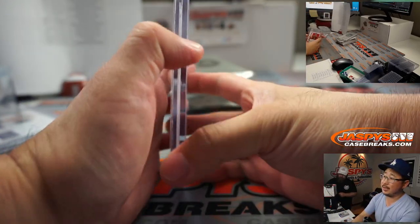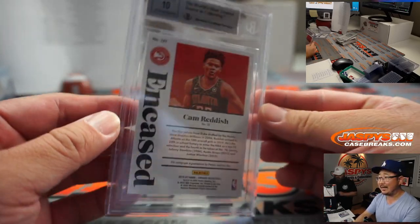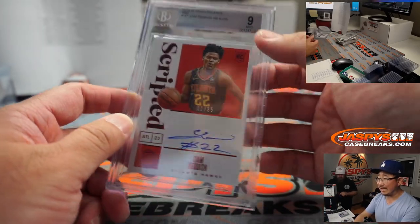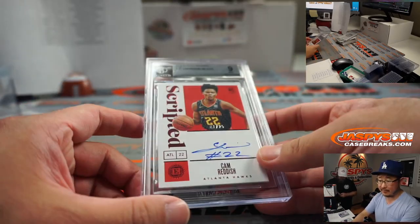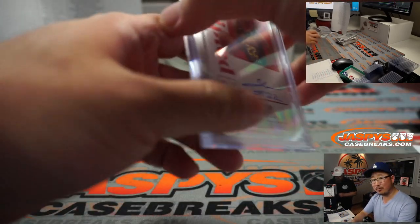All right, next one is Cam Reddish, 9, 10 on that one. There you go. Want to find nines on these on the front. 1 out of 25 for the Hawks. Atlanta 1 is going to be Robert Runkle.